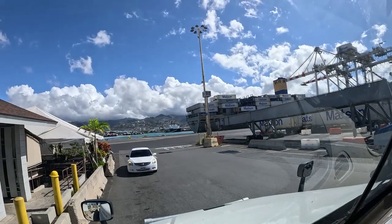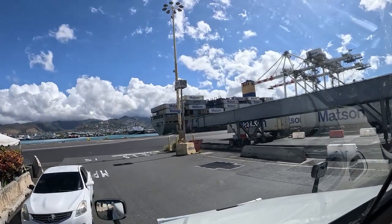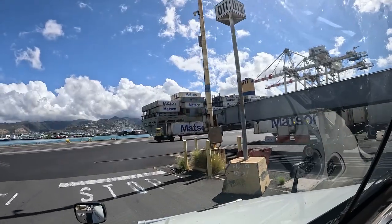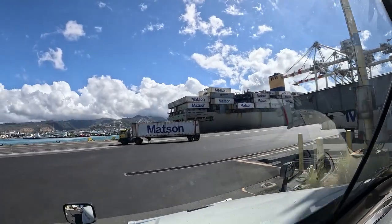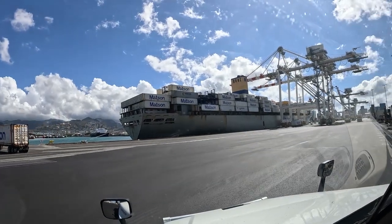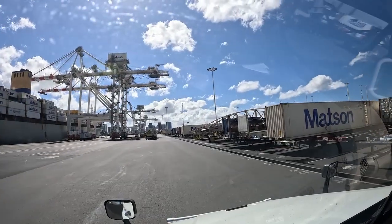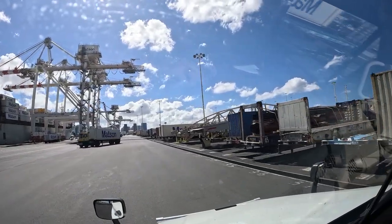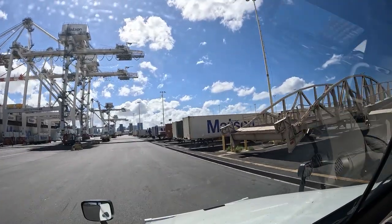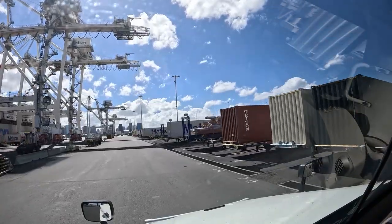Of course, we got the big ship of the weekend. They offloaded that Wednesday night, Thursday morning, and they reloaded it Thursday afternoon and Thursday night. And now they're just putting in the final touches. Later on today it'll be leaving. So the shipping terminal on Friday is on a modified schedule. They'll be closing from 11 to 1.